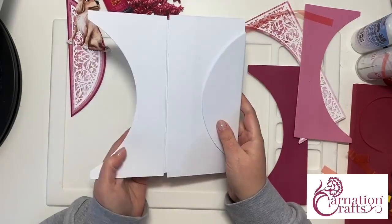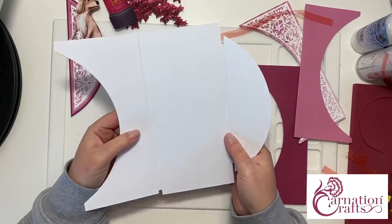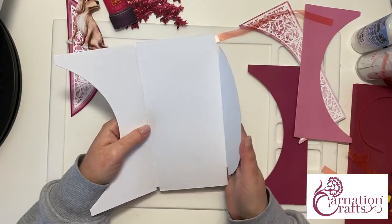Okay, so that could be an invitation gatefold either side, either way. I think I like it with the arch on this side and then the semicircle on this side, but it's really up to you. That's a really nice heavyweight card. Obviously do try it, have a little experiment around with card shapes.